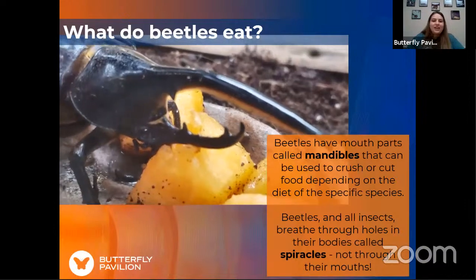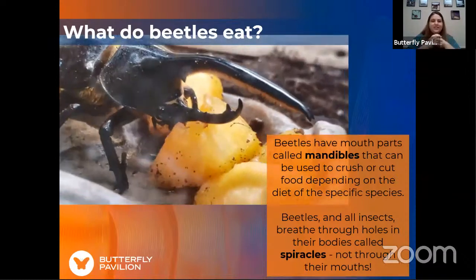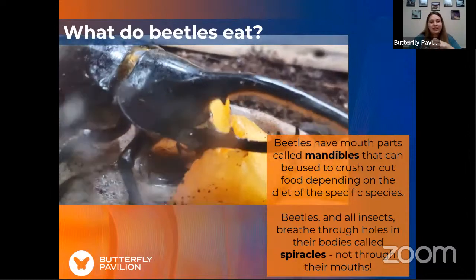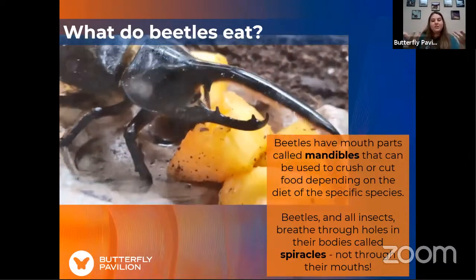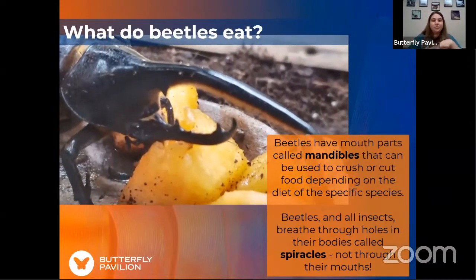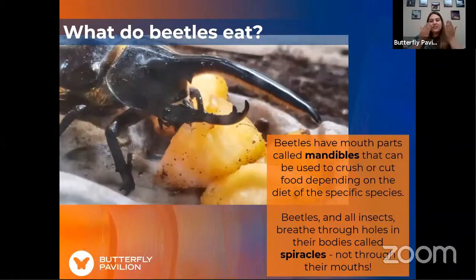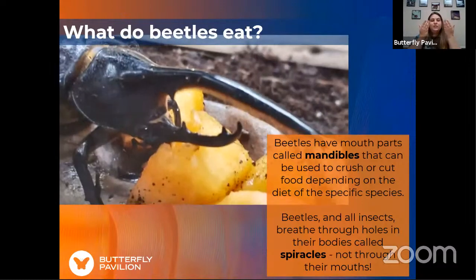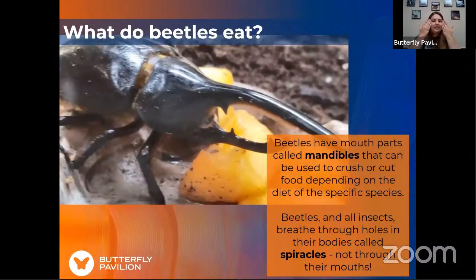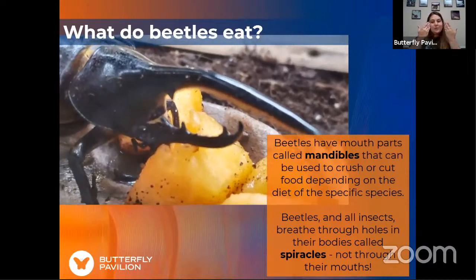One of the really fun things, we have a Hercules beetle here who is kind of shoving their face into their fruit. They're definitely more of those fruit eaters, but they are really, really good at eating, partially because they don't have to breathe through their mouths. So beetles and all insects actually breathe through holes on their body. So sometimes when we see our beetles eating, they really just kind of push their face all the way into the food, and they just sit there for minutes, maybe even hours, just eating the food like that because they don't need to breathe. They can just breathe through the holes on their body and keep eating through their mouth.